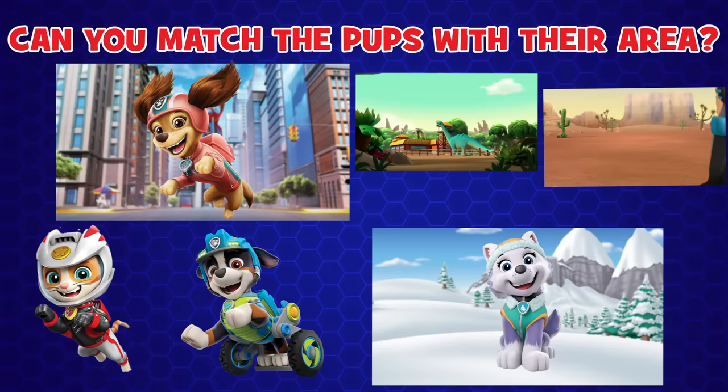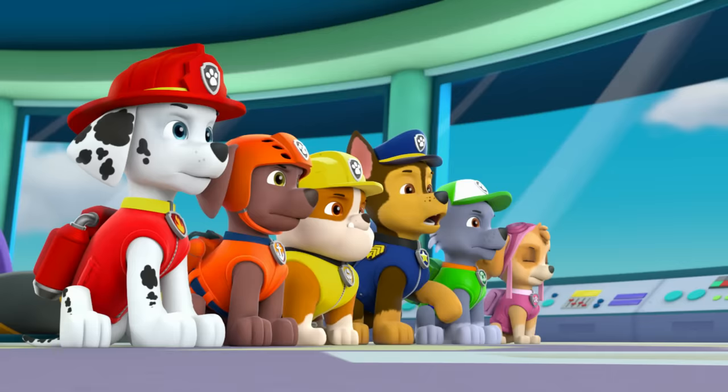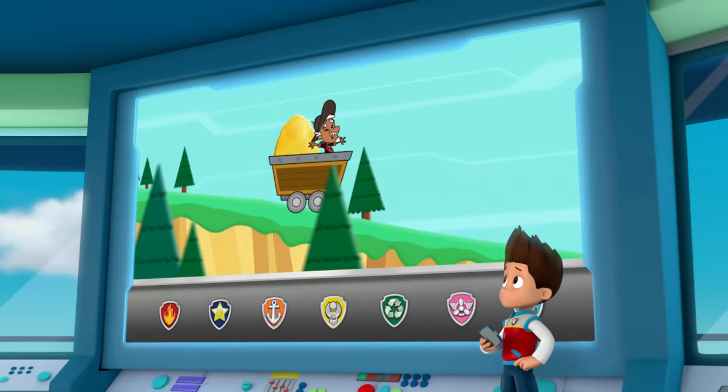Ready for more, Paw? Another rescue in 3, 2, 1. Paw Patrol, ready for action, Ryder, sir. We've got a mission on Jake's Mountain, and we've got to hurry. Uncle Otis the Prospector is in a runaway minecart. Yeah!